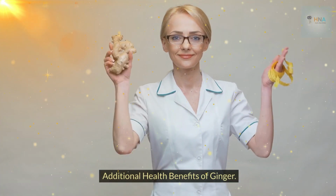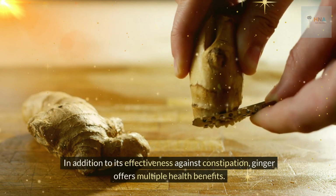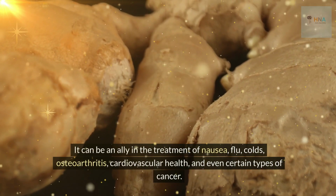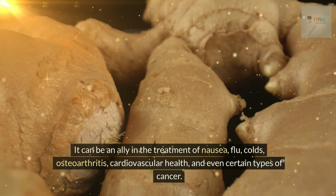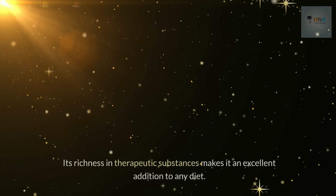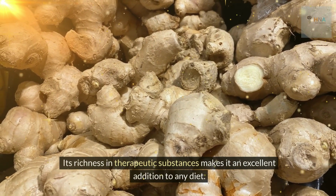Additional health benefits of ginger. In addition to its effectiveness against constipation, ginger offers multiple health benefits. It can be an ally in the treatment of nausea, flu, colds, osteoarthritis, cardiovascular health, and even certain types of cancer. Its richness in therapeutic substances makes it an excellent addition to any diet.